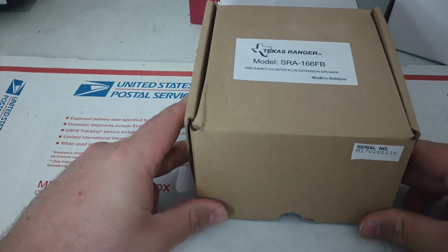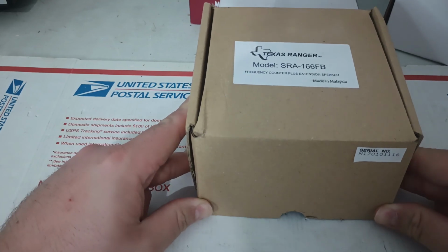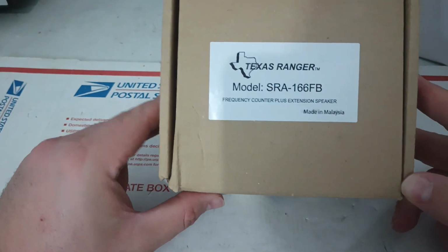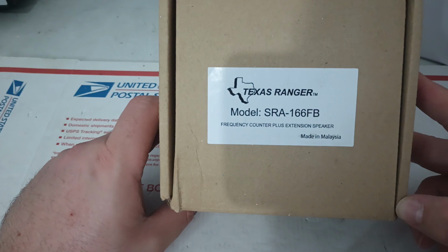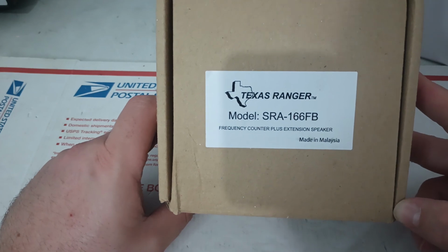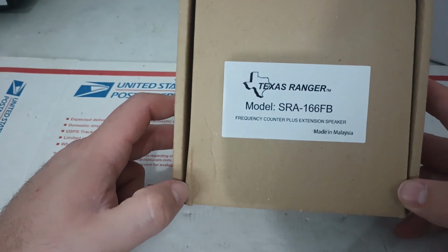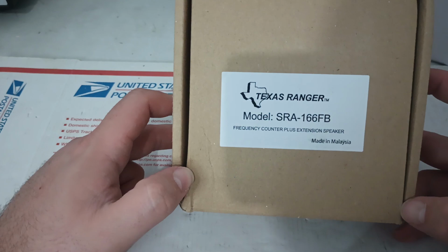I had got some of these in a while back, and I guess I just forgot that I had them. A lot of times I got stuff in here boxed up that I don't unbox for a while, and I'm so bad about that. I will reorder stuff sometimes, and I've got 20 of them sitting here. So these I don't think you can get anymore. Everywhere I've seen it, they've said discontinued. So I only have a few of these left.